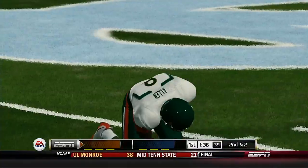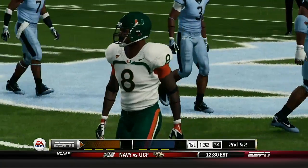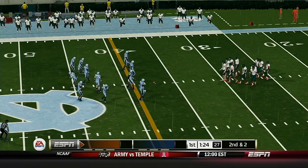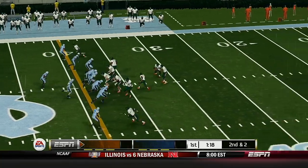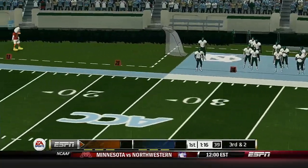Makes it to the 37. It's second and two. From their own 37-yard line, second down. He gets rid of this one.